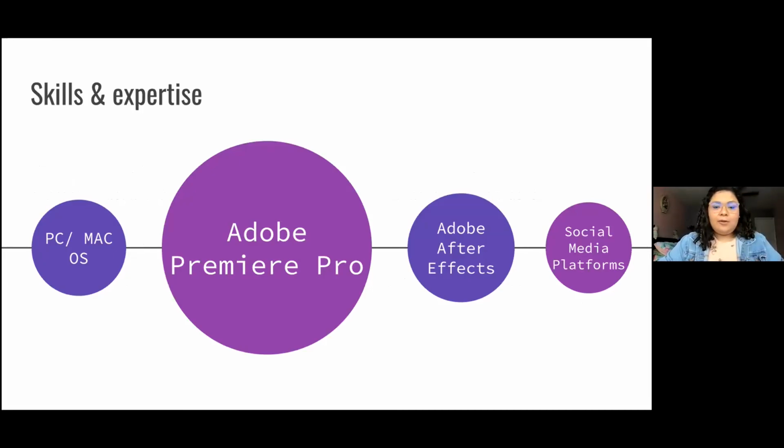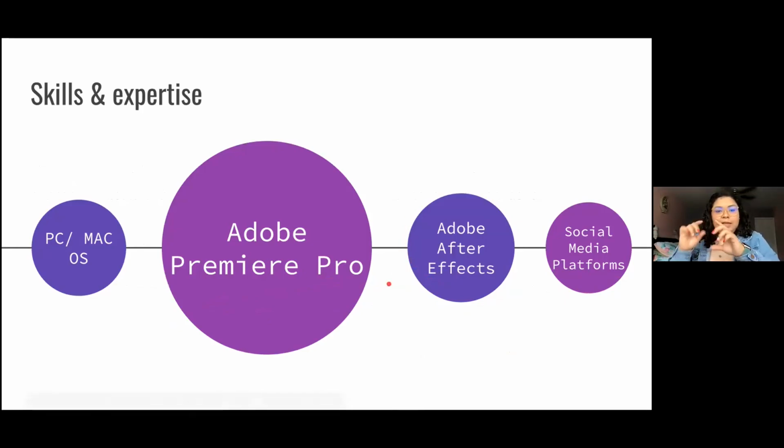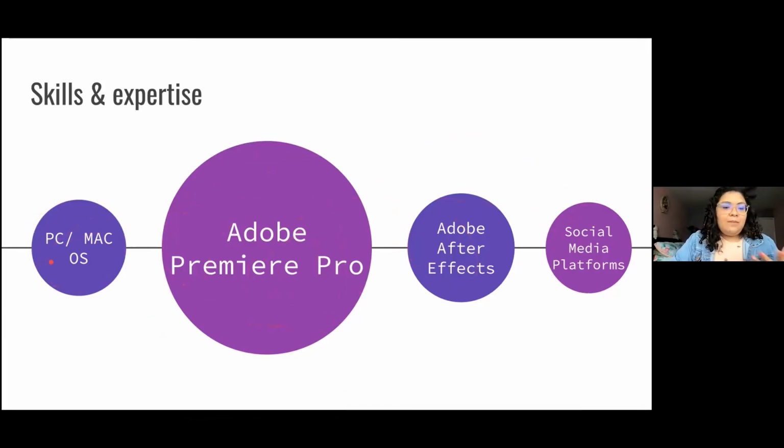This was something I really liked: your skills and expertise. I've actually seen these on resumes. For art resumes, there'll be a little corner with these little bubbles. It's not like 10 of them, but 6 at most, and they show what's bigger and smaller, what you're strongest in. As an example, my strongest is Adobe Premiere, then After Effects, social media platforms, and then PC and Mac OS. That's just an example, so you can input this.